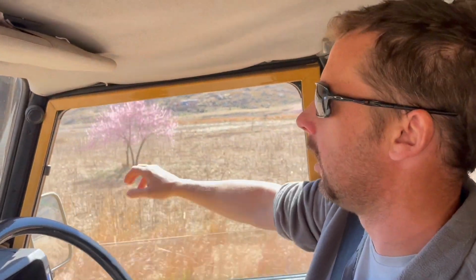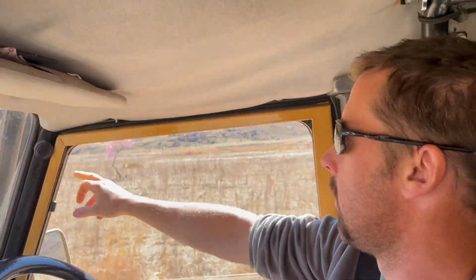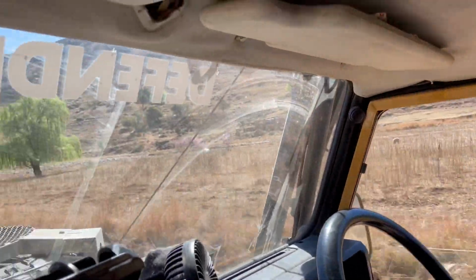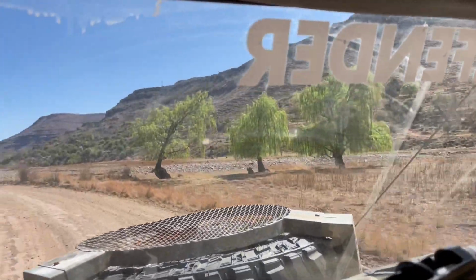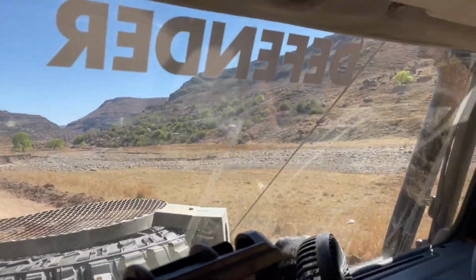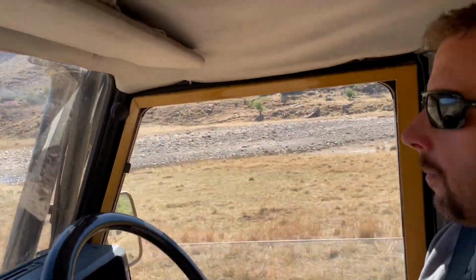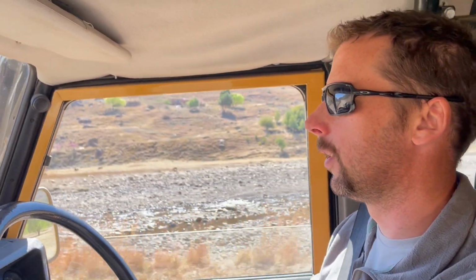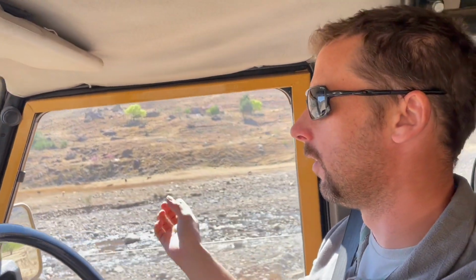I'm not sure you can see, but there's a sort of dried up riverbed there, and that is the border. So those hills there are Lesotho. We're currently still in South Africa. We've got about 25 miles until we get to the official border post. We've just driven some awesome tracks to get here. Yeah, gone up over the mountains, another almost 2,500 metre climb up and down. Yeah, so that river is the border.